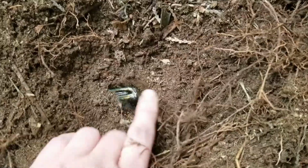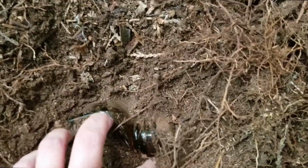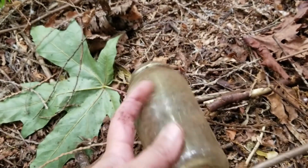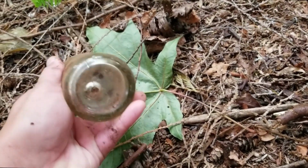I love bottles. Look at this. This is another one with the lid. I think I might have come across a bottle dump. This is, well, I found this one. This is a food jar. Food or pickles or paste. It's really heavy, so it's a little bit old, but not that old. But look at this one.